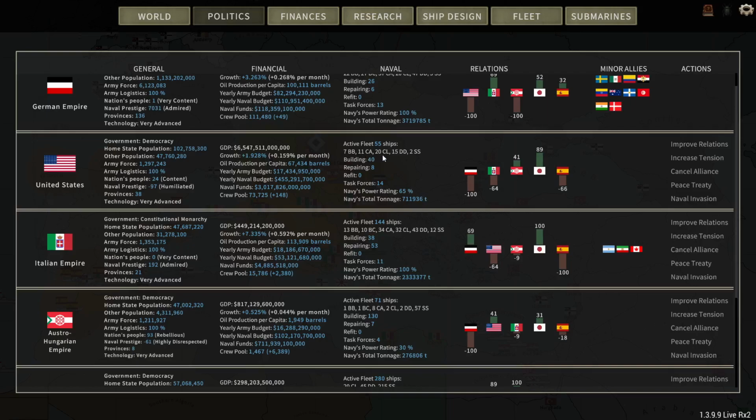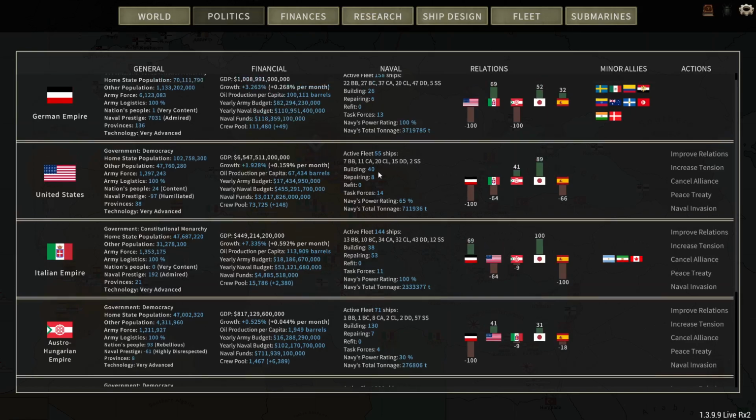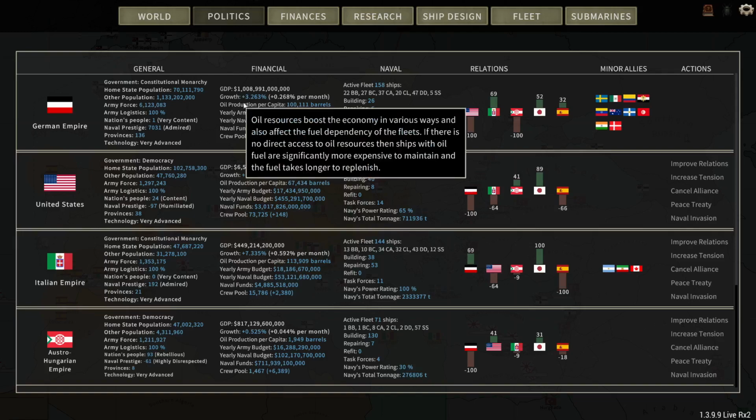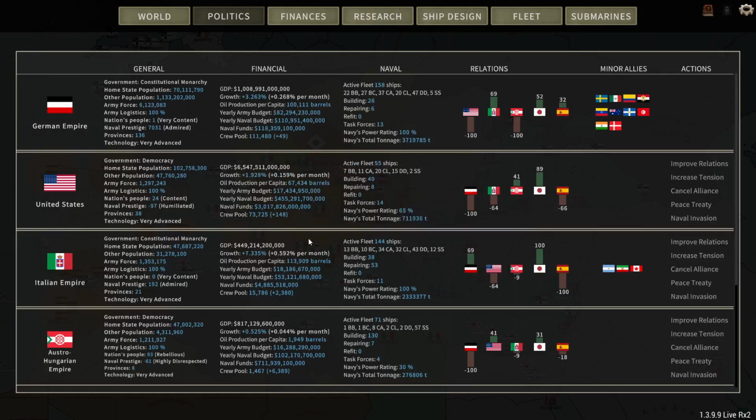The US Navy still has 20 light cruisers, most of which I think is the Atlanta class. But my GDP has finally tipped. Is that a trillion? I think it is. Which is more than the current Austro-Hungarian economy, although that is because it's being halved by my naval blockade.